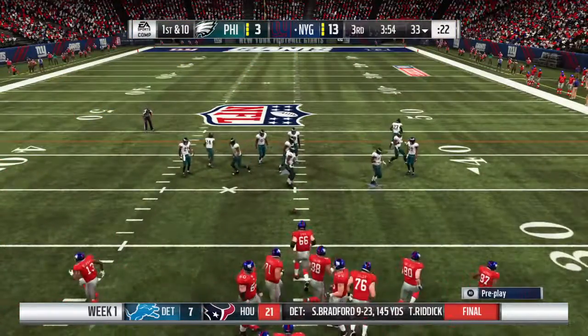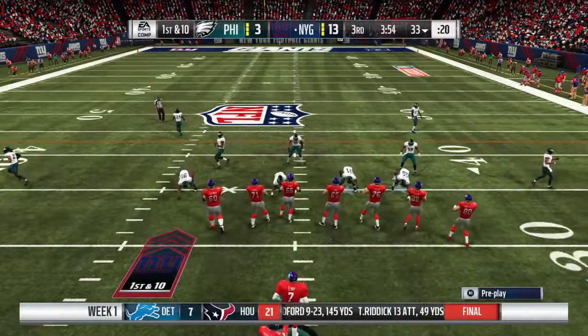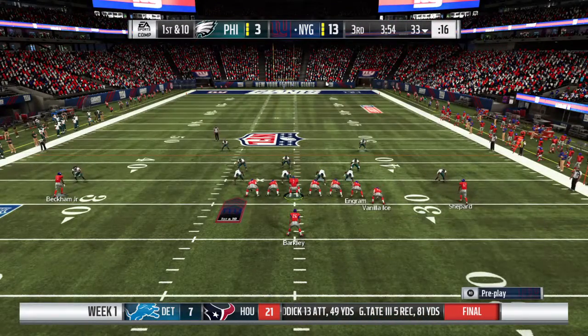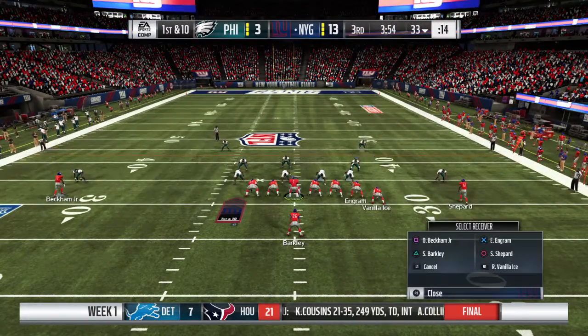New York set to take the field. And they had 3 points last time, but they didn't want 3 points because they were well within range of scoring a touchdown. We'll see if they can do better now.